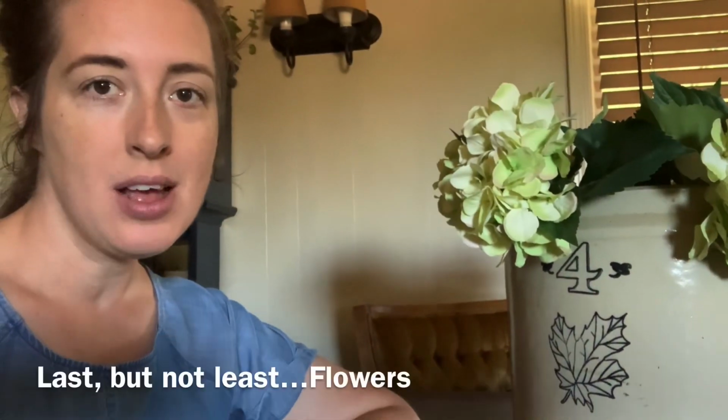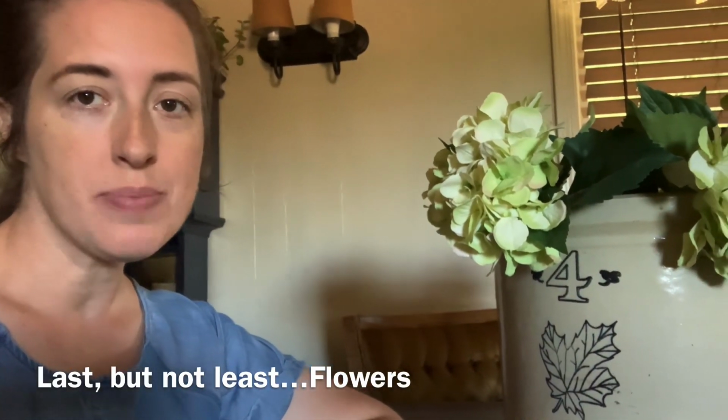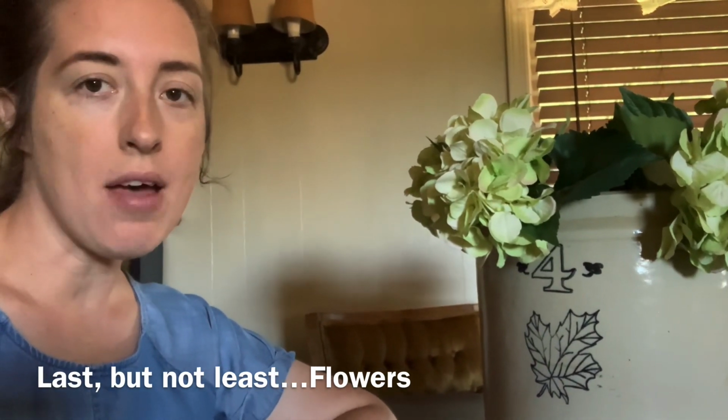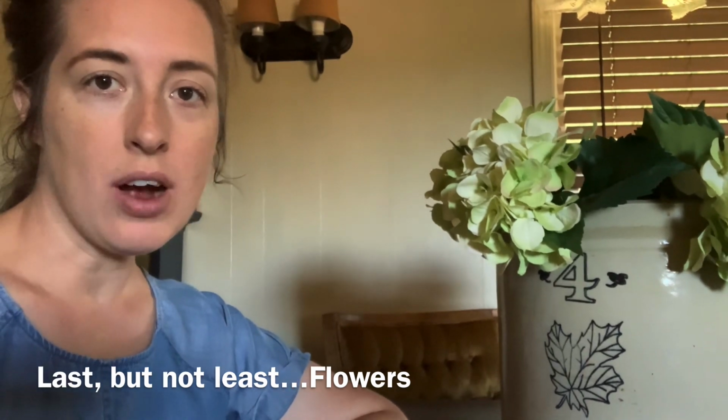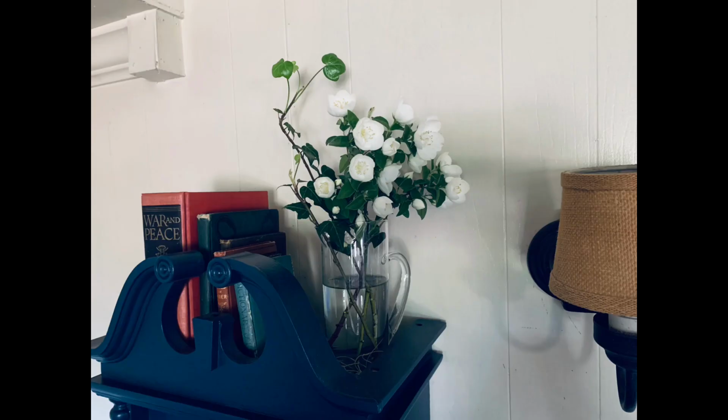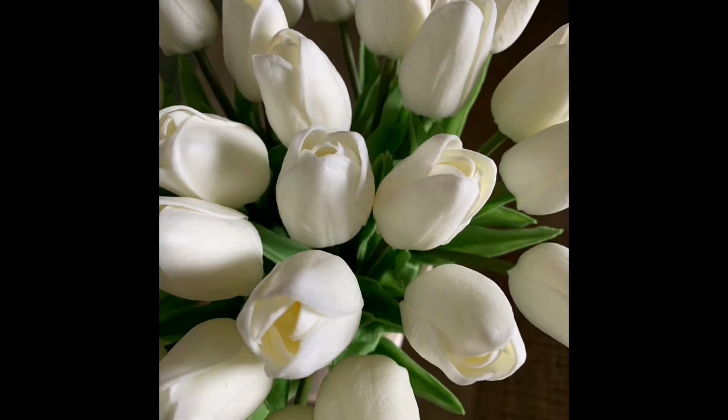Our flowers, real flowers, faux flowers. I believe that flowers add beauty to every style of decorating. So regardless of how your home is decorated, using flowers and stems and greenery that bring you joy is a great way to add charm and character to your home. I feel like I might have gone overboard this spring with all of the flowers inside of my house, but I have enjoyed them so much.